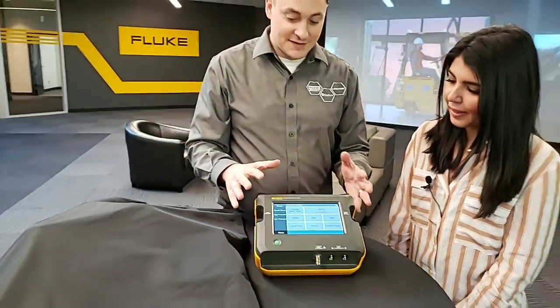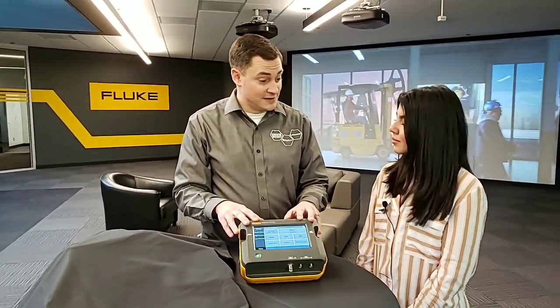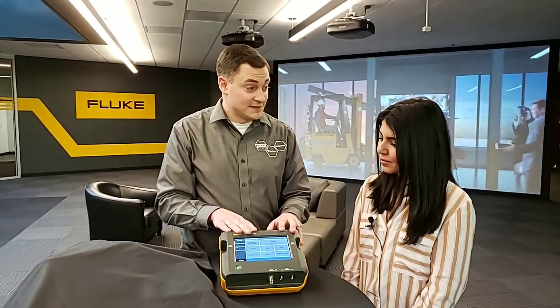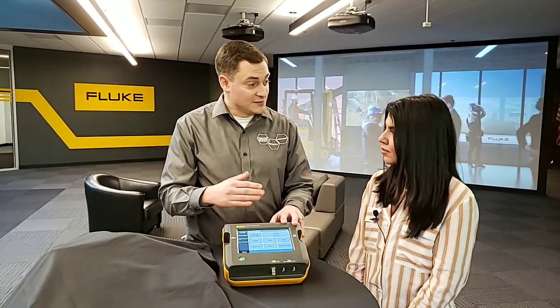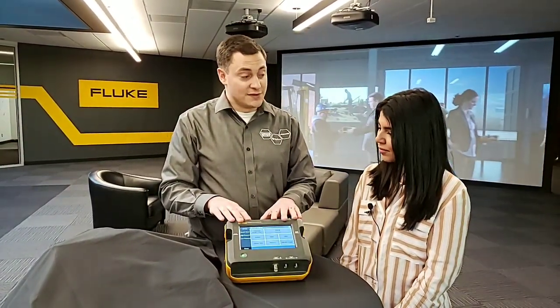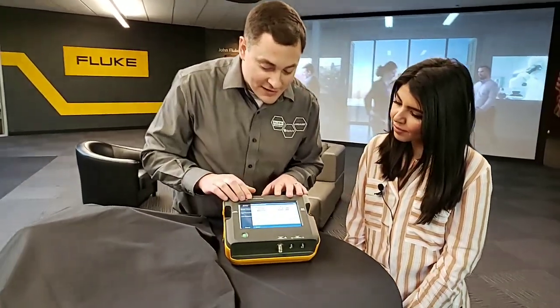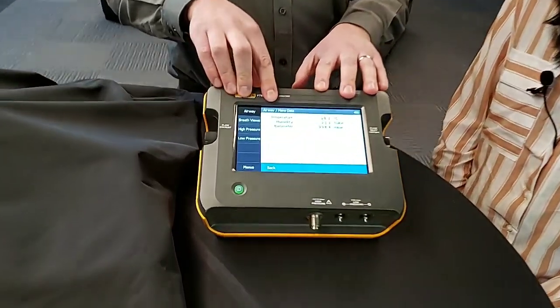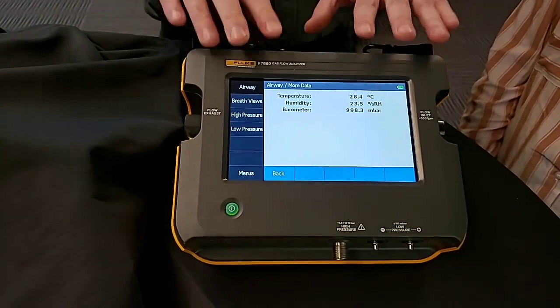That's awesome. So this is a really, really capable device. You have an 8-hour battery life here. You're able to store all your results to onboard memory, and you're able to download them at the end of the day using the Excel plugin. The other thing that's great is this is more than just a gas flow analyzer. If we go back to the airway screen and more data, you have a built-in thermometer and barometer. So you can get rid of those 2 test devices. So you have less to carry with this.